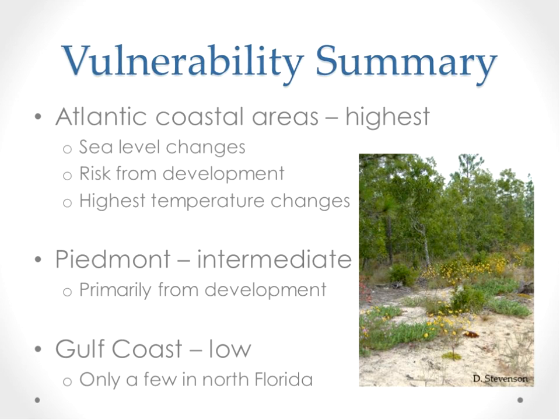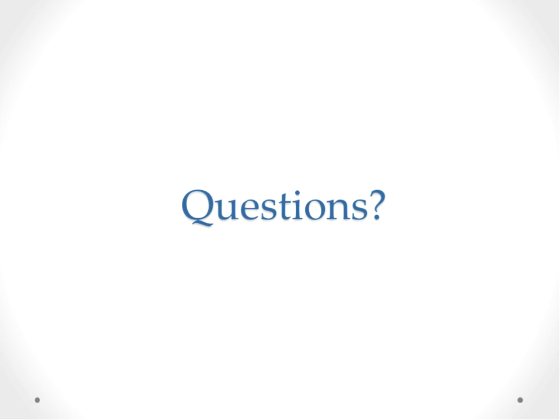The bad news is that a lot of these PARCAs in general have a fairly low capacity for resilience. As we know from a number of different studies and scenarios, amphibians and reptiles typically don't disperse as well as other groups. So the chance for them to be able to move away from climate change and habitat loss is much less than other taxa groups.